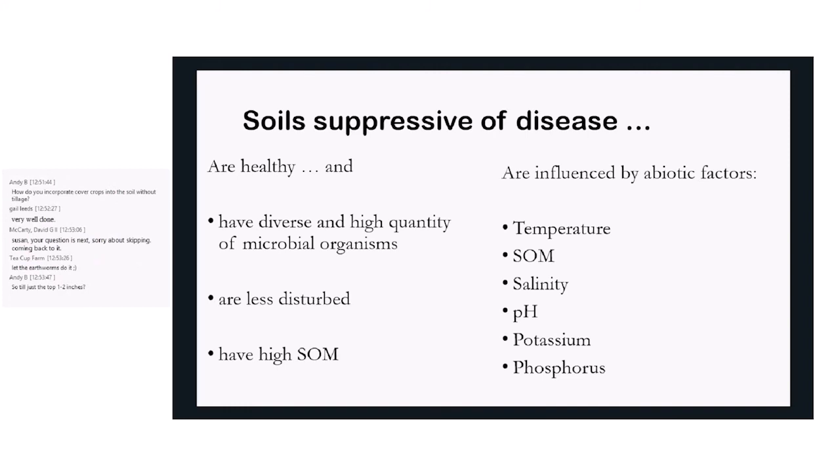Let's see. Susan's question: does turning over soil with a shovel, say 4 to 6 inches, have the same adverse effects as if you were to till? In certain ways, yes. You just brought up weed seeds that were way down there to the top.